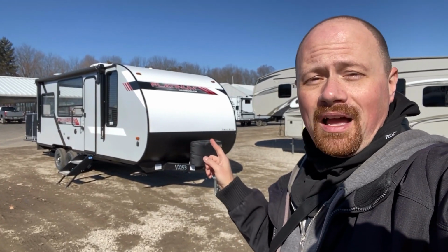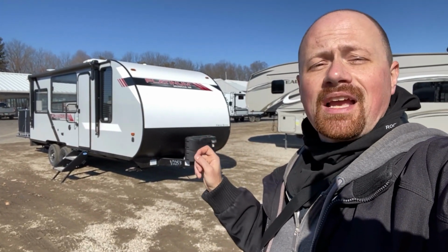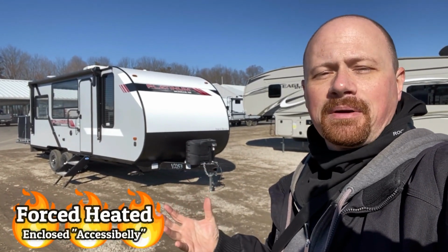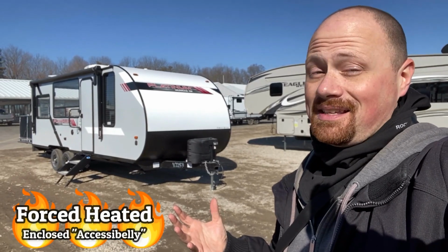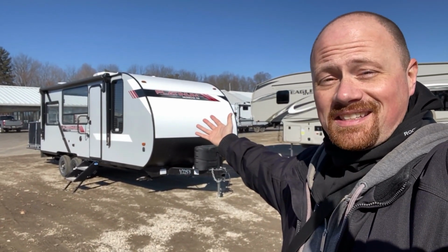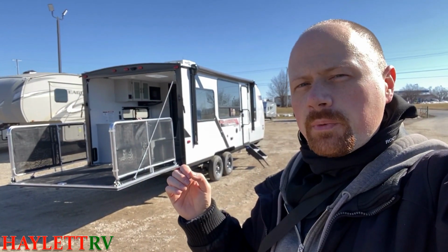Another couple of cool updates on this one. Now, just like big brother Full Wildwood, the FSX series has that enclosed, heated, protected accessibility, which is something they simply lacked before that I think a lot of people are going to like. But look at all the windows on the face of this thing. How cool is that? And here's another really cool thing about this one.